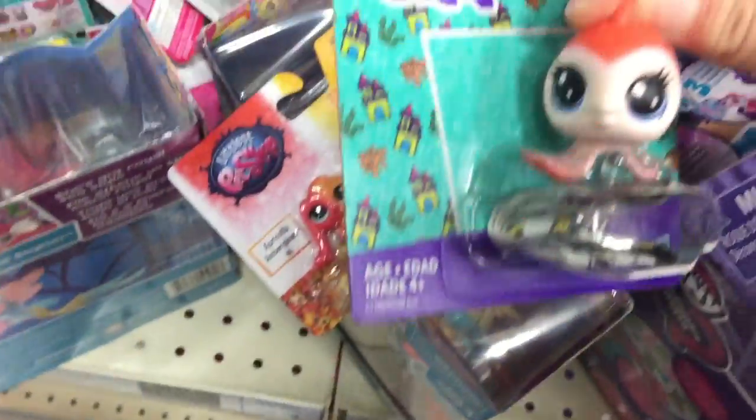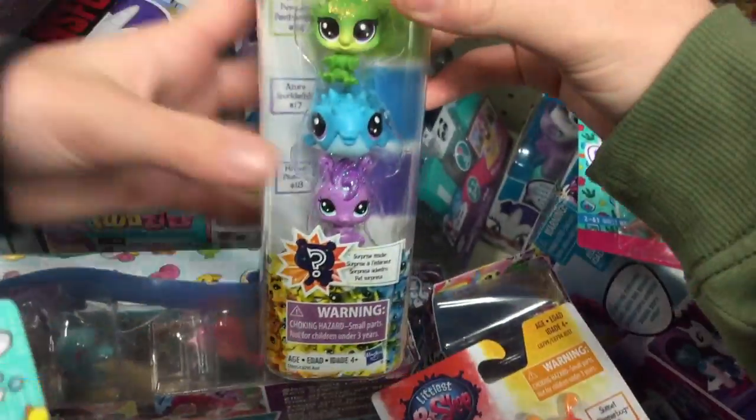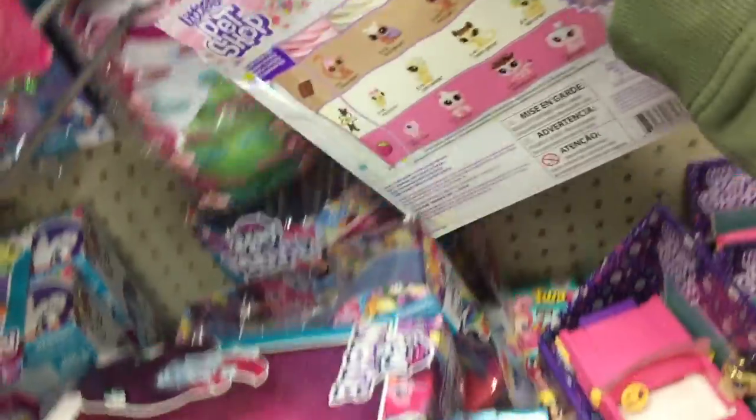Is this all? There was some up here. Oh yeah. Fish. Oh, he's cool. And then there's the little tiny ones. Heaps of Sylvanian. There's a llama. Oh my god, that's so cool. Toys R Us only. It comes with all these guys. It'll be 33.